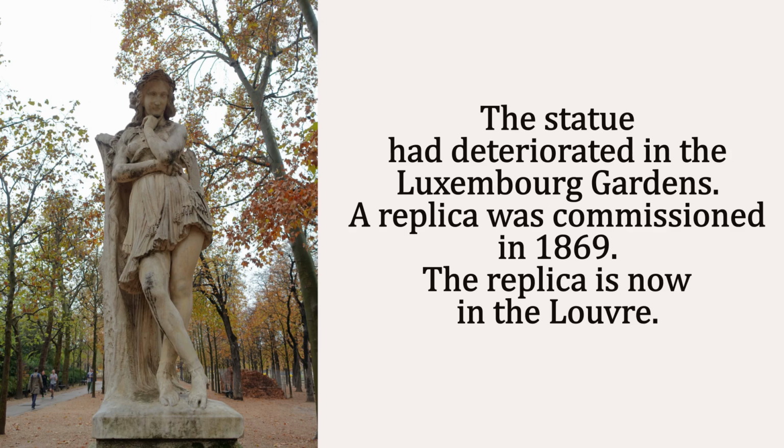her to commit suicide. In this statue, the sculptor, Étienne Hippolyte Mindron, 1801 to 1848, has shown her gazing at the home of Eudore. The statue in the Louvre is a replica, commissioned in 1869, of a statue which had badly deteriorated in its position in the Luxembourg Gardens.